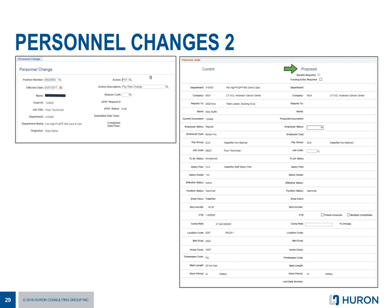So on the proposed side, you see at the very top, there are two little check boxes. It's hard to see on the screen, but one says backfill required and another says funding entry required. So there are position changes, for instance, or job changes that don't require funding entry, for instance, termination or retirement. Some of those are just simple changes. Others require funding changes to be entered.